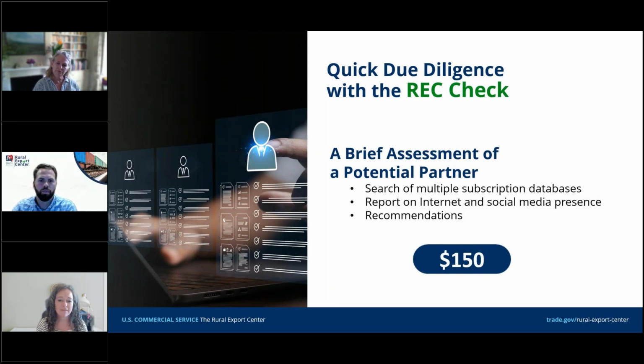So if you need this right now, just send us an email and we can get one of these going for you. If you fit with our rural standpoints, or your trade specialist can work with the overseas offices to make this check for you.